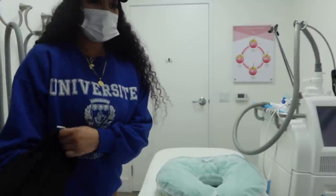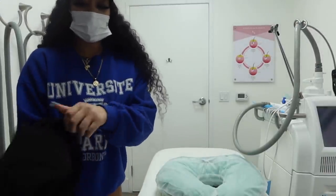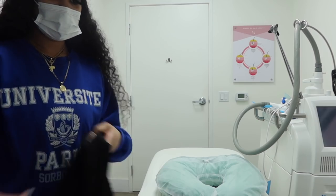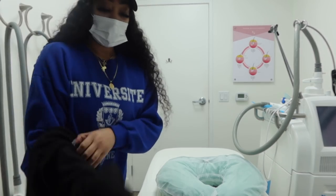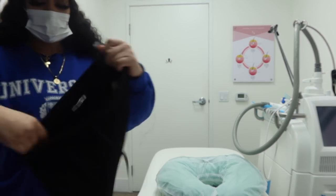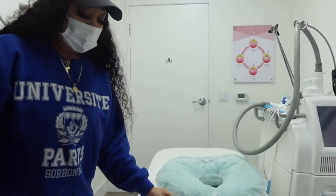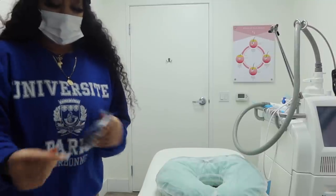It's confusing because when you first call, you have to send pictures, and then they assess what you need off of pictures. And then you come in and somebody else assesses you off what you look like in person. So I guess the first person that assessed my pictures did it wrong, because when the nurse assessed my body in real life, I guess she said something along the lines of I need more sessions.